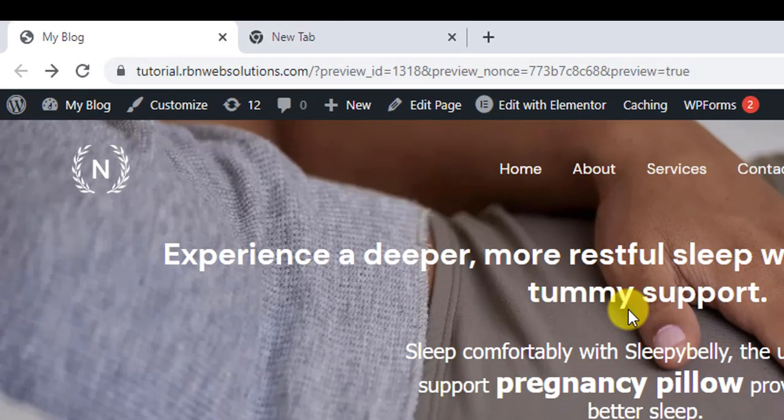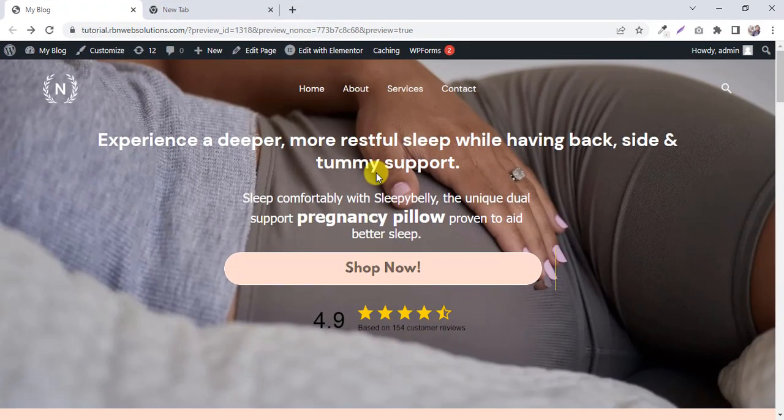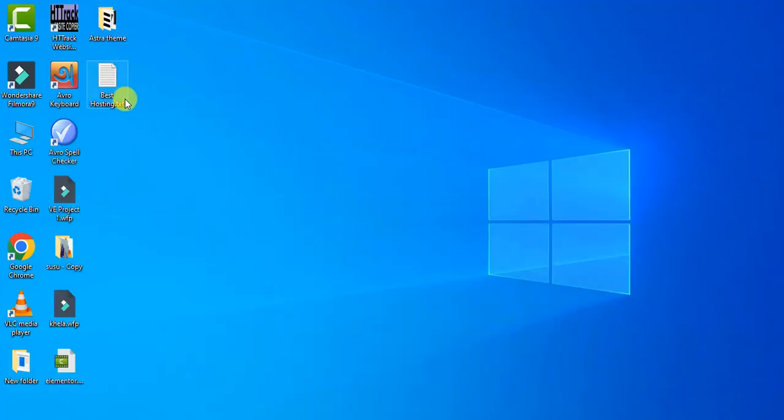You have to purchase a domain name that fits your business, because when someone browses your domain name, your website will be visible. So first of all, I am going to show you where you can purchase domain and hosting.